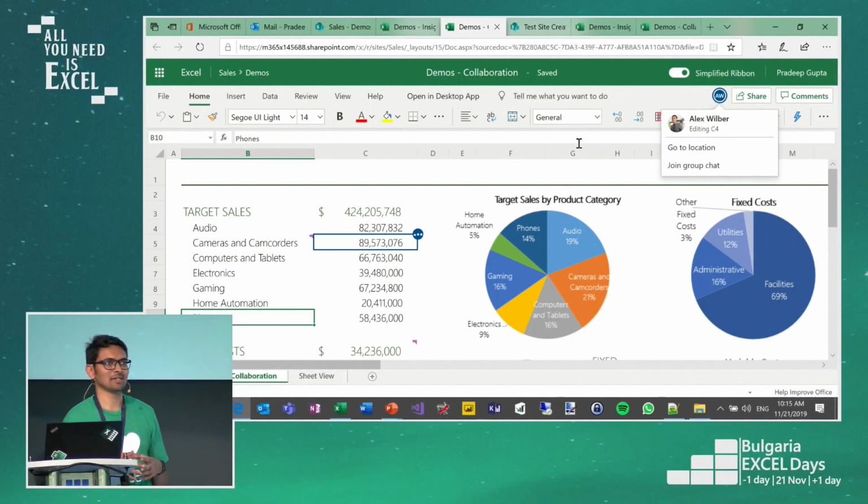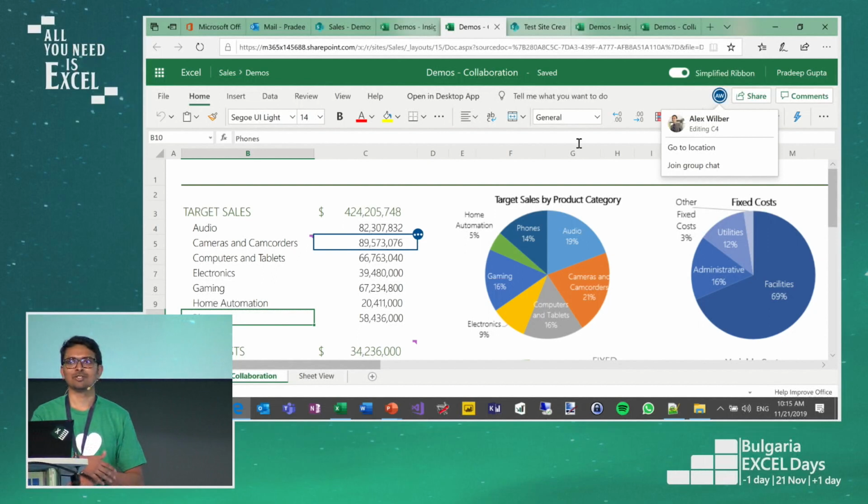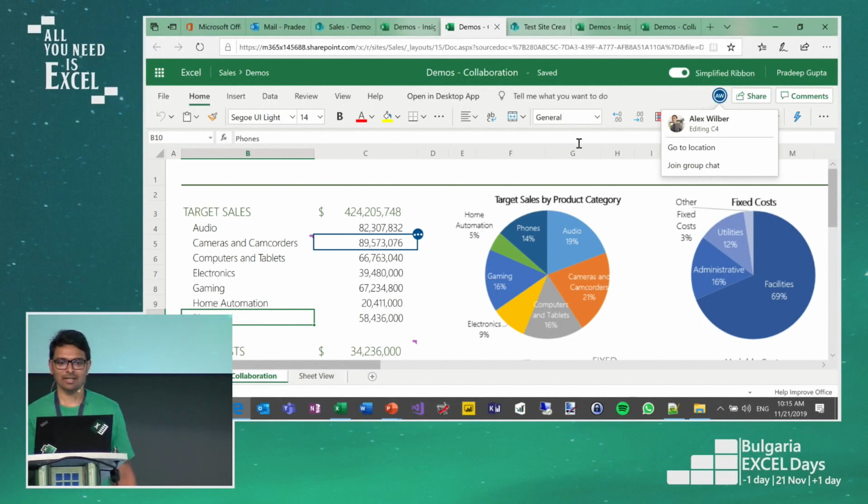So think about this: some fire is going on, and your boss needs the report updated in one hour, and five of your colleagues are working together in the same sheet. How do you collaborate? The best way is directly inside the workbook. Your teams could be geographically distributed. One person could be in the USA, one person in India, hopefully somebody in Bulgaria.